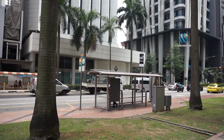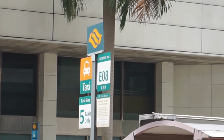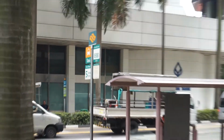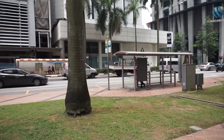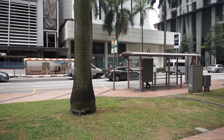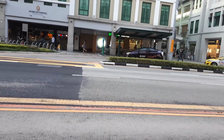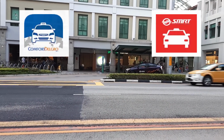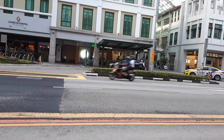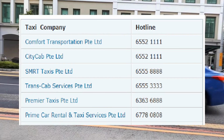Also, at the taxi stand, you can either queue at the taxi stand, or you can take note of the location number here, which is for this particular taxi stand, which is E08. You can either call the taxi company hotline or make a booking through an application. Yes, some of the taxi companies have applications where you can make taxi bookings, or like I said earlier, they have hotline numbers that you can call to book a taxi.